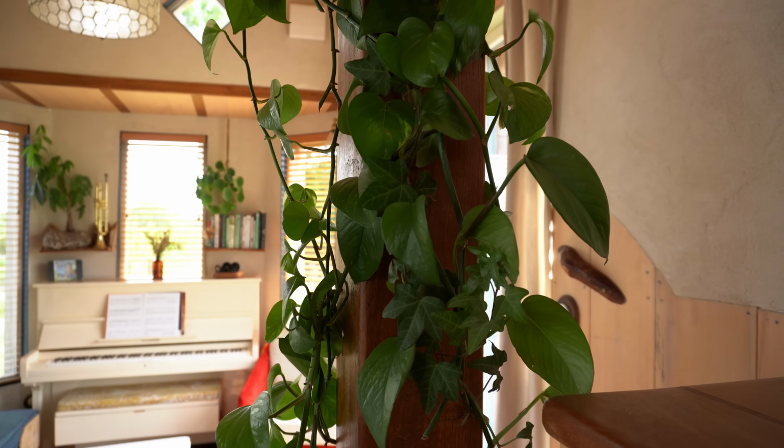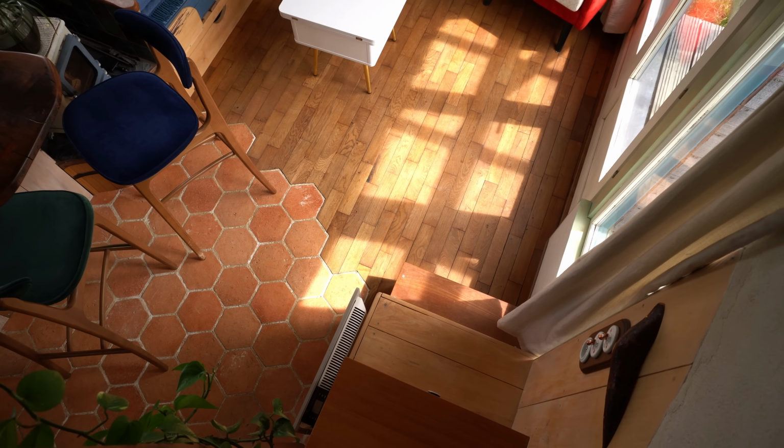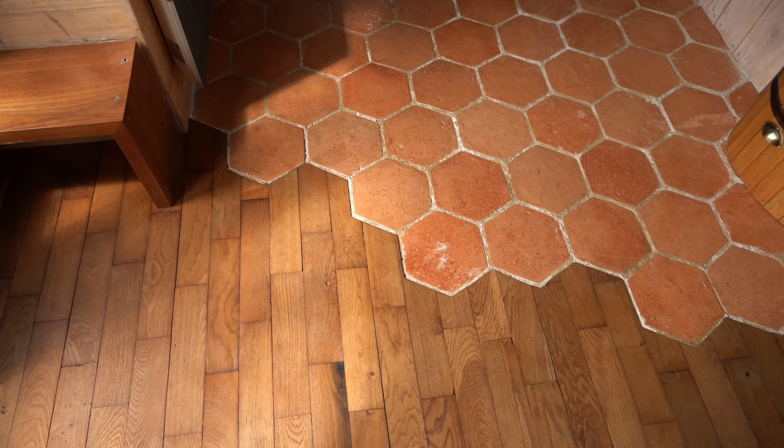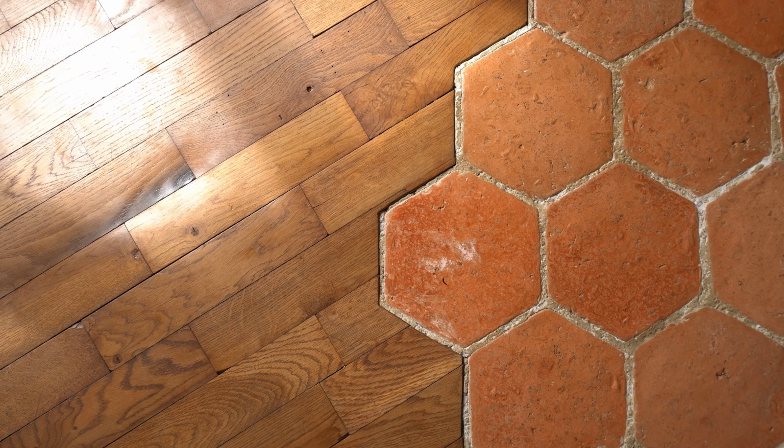Yes. And I really wanted a floorboard with a story. PH was always laughing at me like, you're not going to find one because there's not a lot of floorboards. But then we found one. The floorboards are actually from an old castle.